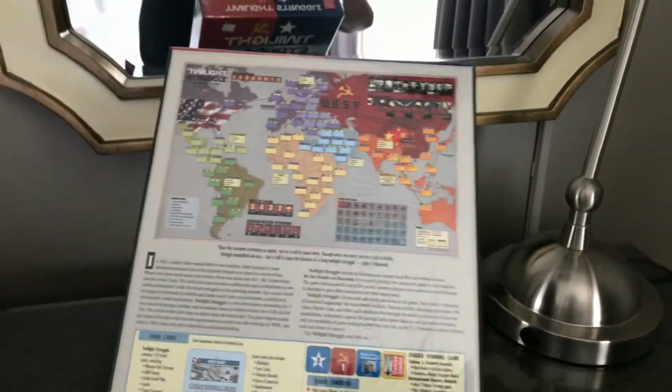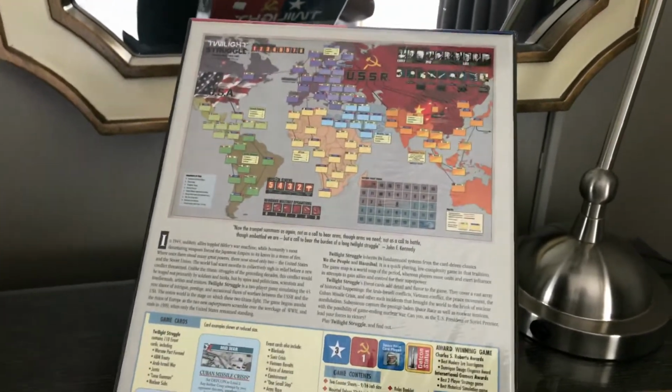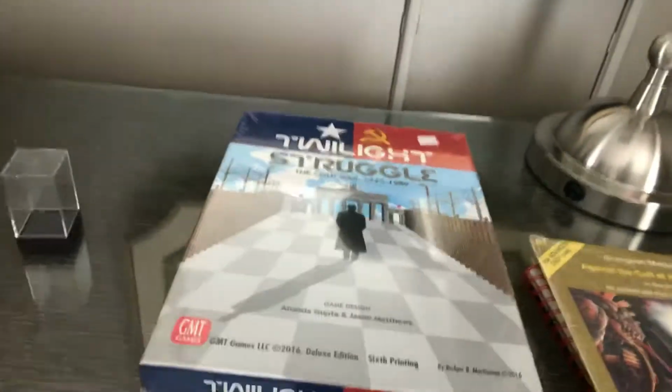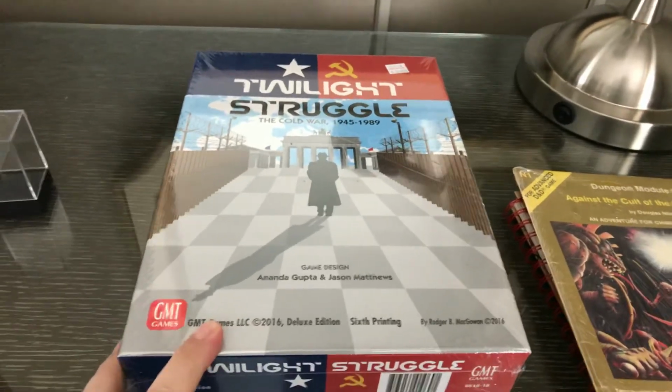and I guess you can call it a strategy game. It's not necessarily a war game per se. There's definitely strategy involved, though. So I'm really excited to get into this.